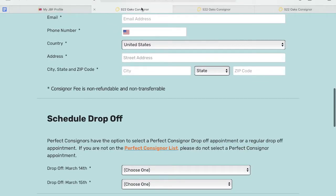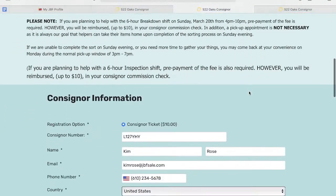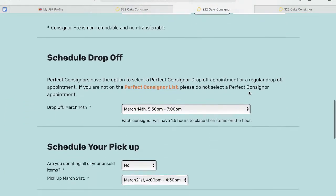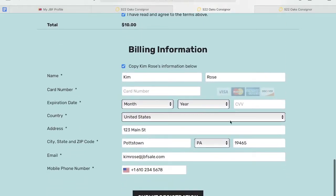I have it filled out here. I already have my own filled out. Okay. You're going to enter your credit card info and then click the Submit Registration button.